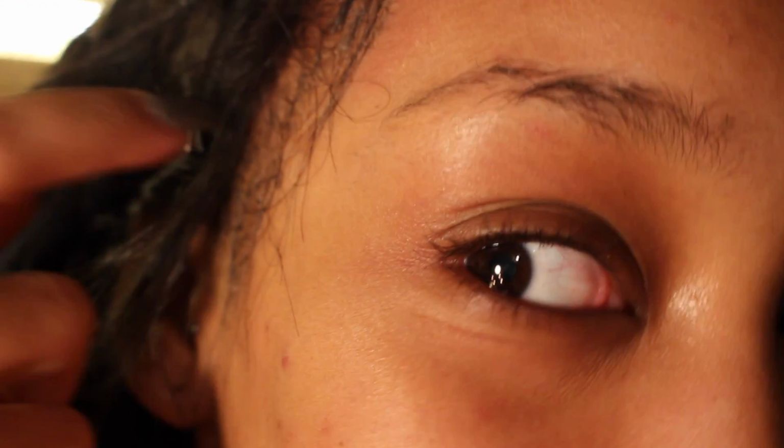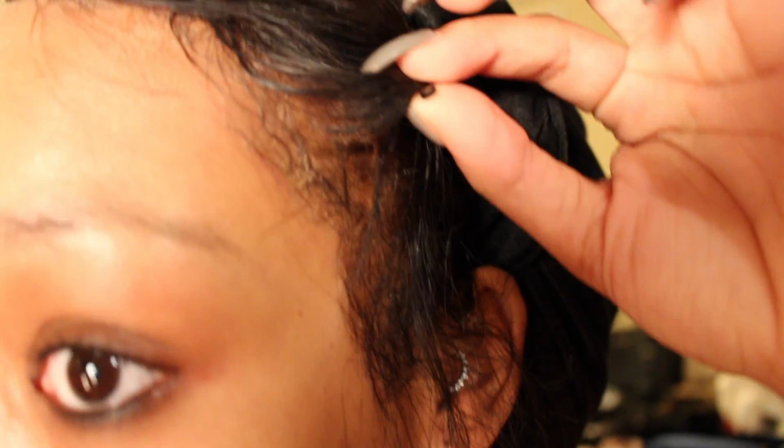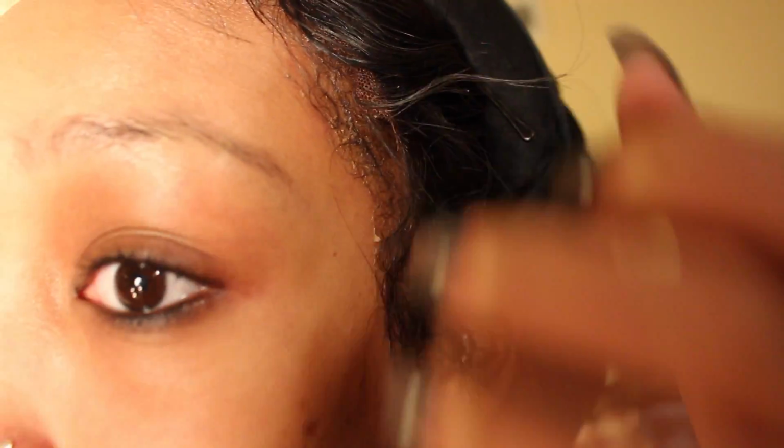Yeah, it's very sticky. It's like the glue was all along here, and now it's all the way back there. It is raising all the way up. As you can see, it's pretty fine up here. Like, it's all lifting, all of it. Like, if I wanted to, I can just rip it off right now.